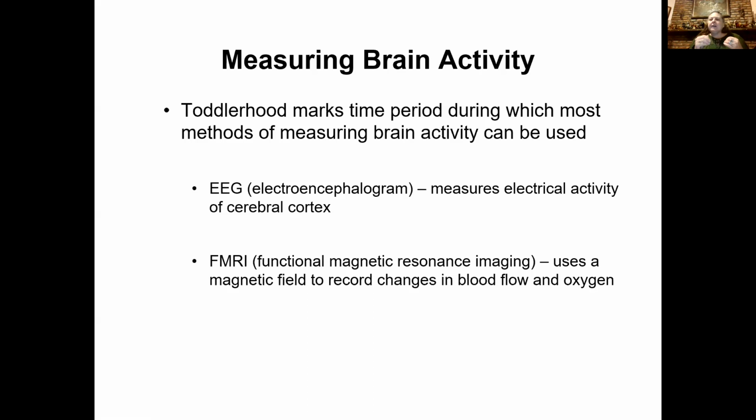Toddlers, it's a little rough to actually do fMRI work with a toddler because they would have to hold very, very still. So really, the fMRI would have to be maybe for a little bit older child in most cases.